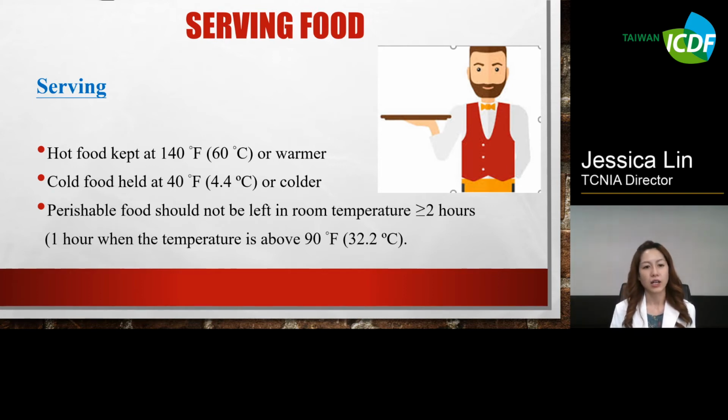On the other hand, you want to make sure that your cold food is held at 4 degrees Celsius or colder. For example, if you are serving milk at this time, you want to keep it cold. If you're serving yogurt, same thing. And if you're serving ice cream, you will definitely need a much colder temperature to make sure it doesn't melt.